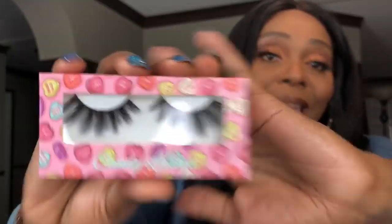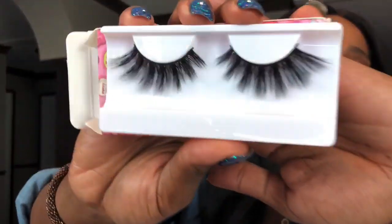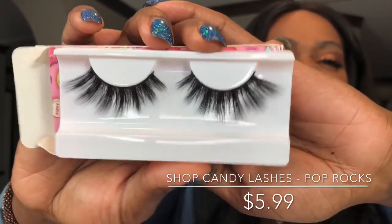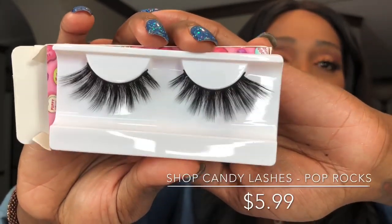I am totally digging the packaging, and Candy Lashes have some really pretty lashes, and these are like, ooh, girl, that's TonyaNicole style. You see they're short to long, that sexy, sexy cat eye look. And these would be perfect for a date night, especially a first date when you want to bat them lashes to say, you know, hey boo, how you doing? Yes, and I will definitely be wearing these for Mardi Gras, guys. Ooh, I'm so excited. These are gorgeous.